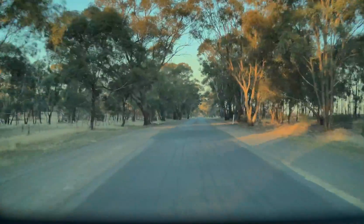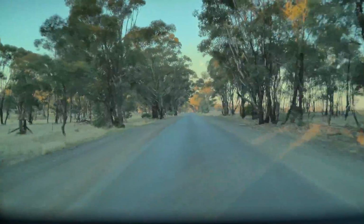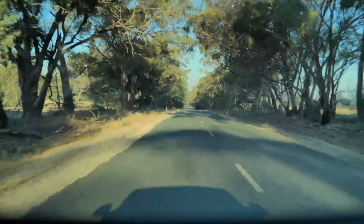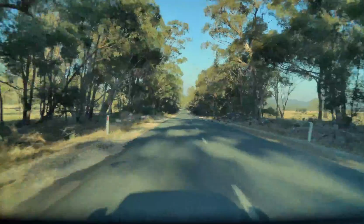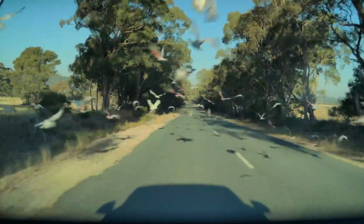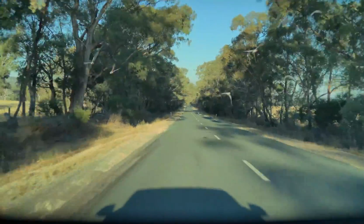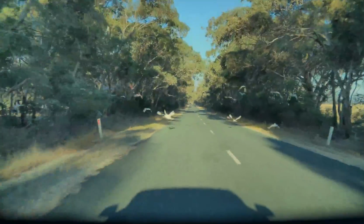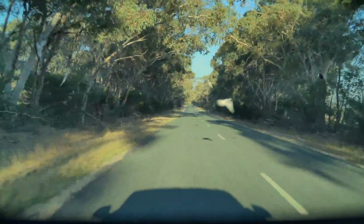Another dash cam of interest, especially for our international viewers. Our wildlife here likes to hold street parties, and in this case we've got a bunch of galahs and a couple of cockatoos. I just slowed right down or I would have ploughed right through them, but we had a few little parties like this we had to drive through. Just another bit of Australiana for you.